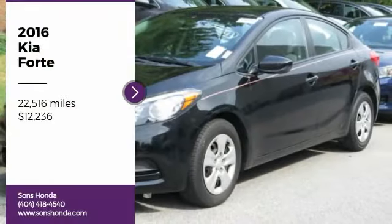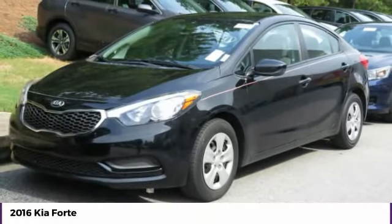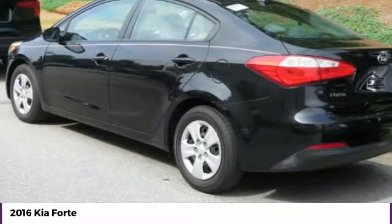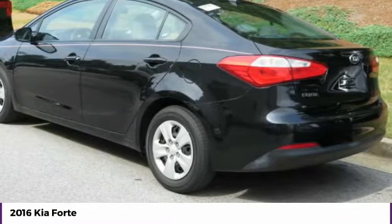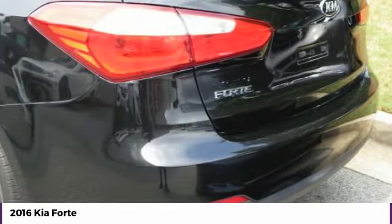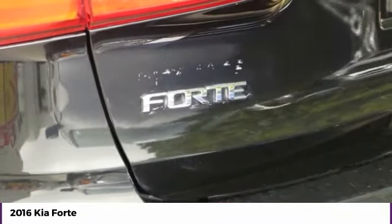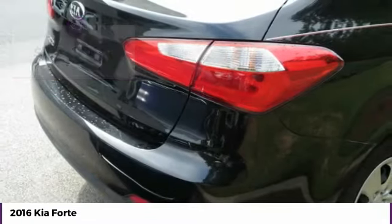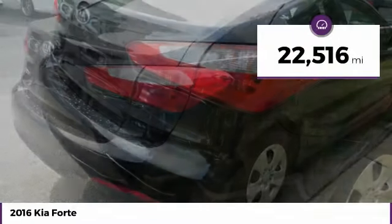looking for the right vehicle? Check out the 2016 Forte. If you're looking for a trendy and feature-laden compact sedan, the Kia Forte is for you. It offers an exceptional combination of innovative design, high-quality engineering, and outstanding value, and is priced below $15,000. This vehicle has less than 25,000 miles.